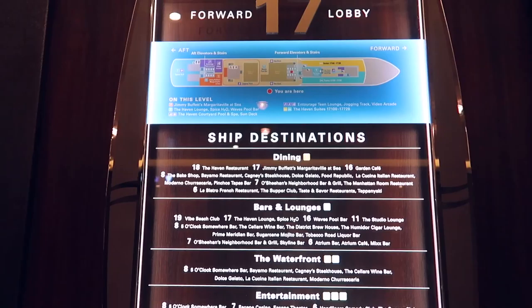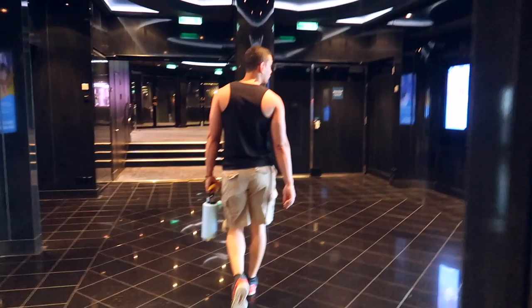Welcome to Costa Maya. At this time, we have you cleared by local authorities. Ooh, finally. We were late. Let's go, we're off the boat.